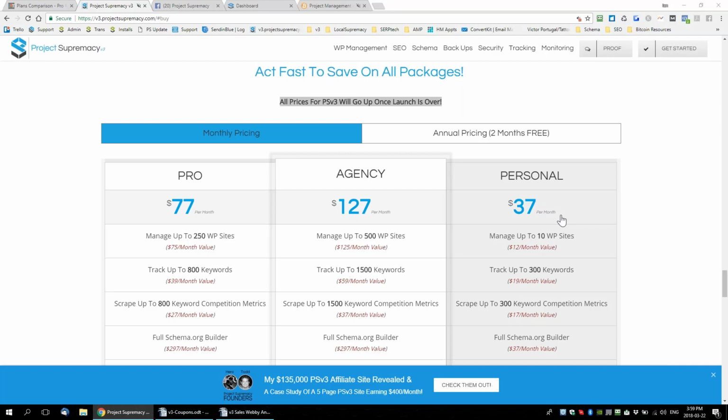The price will go up, number one, guaranteed. Number two, the price that you get today will be locked in. The price will stay the same, guys, but the value will continue to rise, because we keep developing the heck out of this.